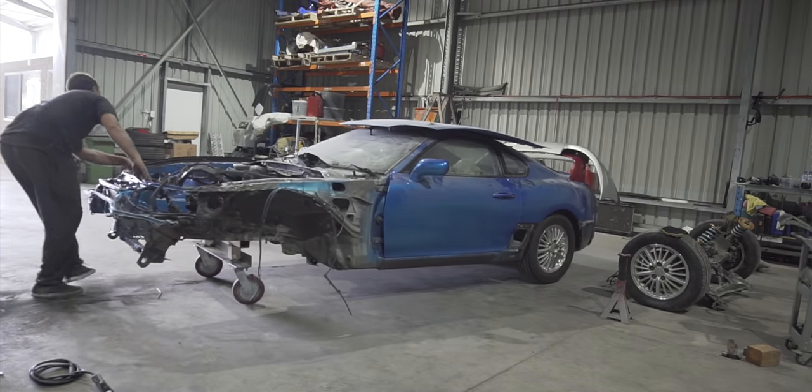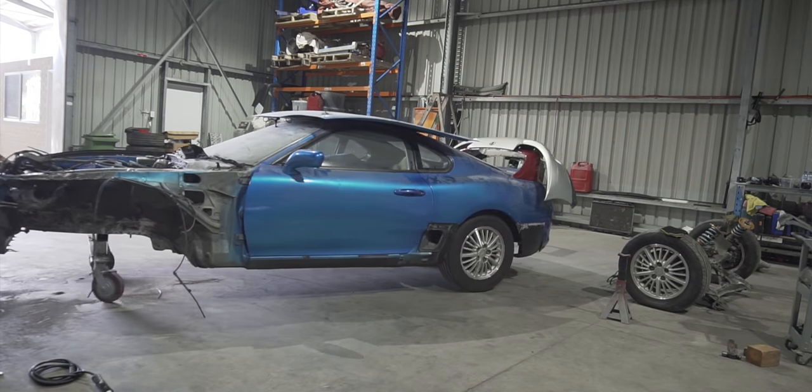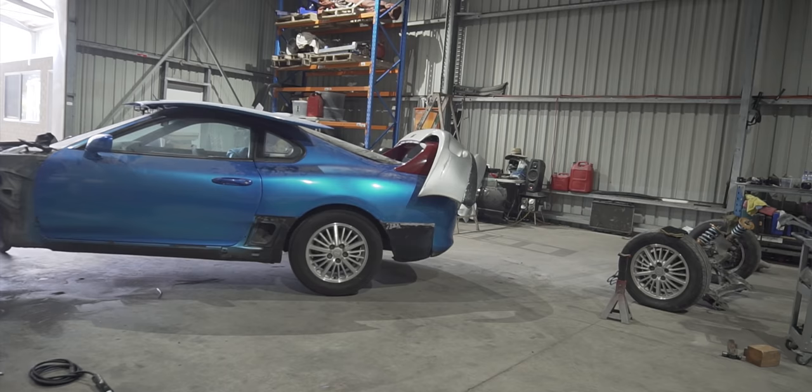Don't forget that there is a Supra behind the scenes as well that we are slowly tinkering with and rebuilding. Plenty more content to come. Just give me some time to figure out the way I want to do it. But I can promise you it's going to be really good.